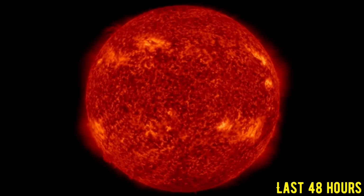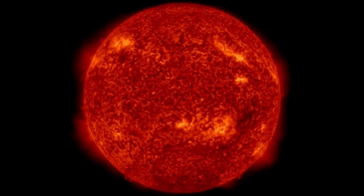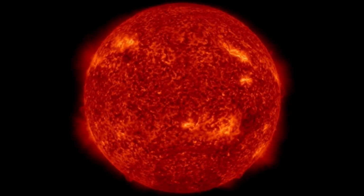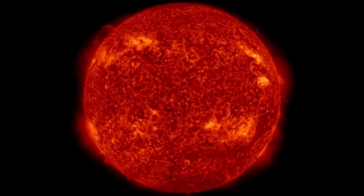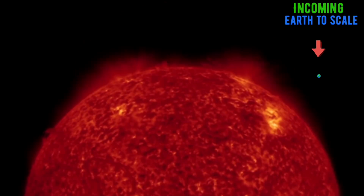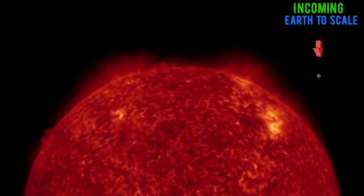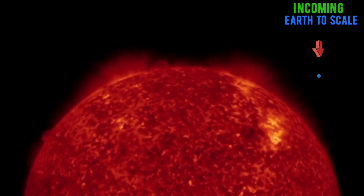Having a look at the last 48 hours on the sun, large plasma filaments lifting from the top left part of our sun, as we did have a backside CME eject from the sun right around that region. Plasma filament lifting bottom southeast as well. Looking at the last 48 hours incoming.